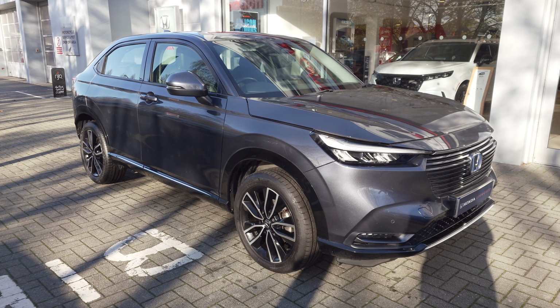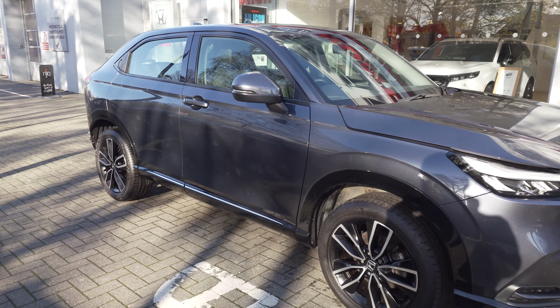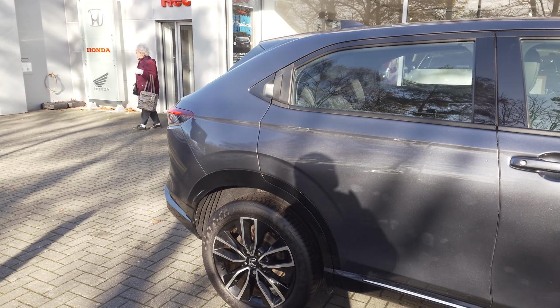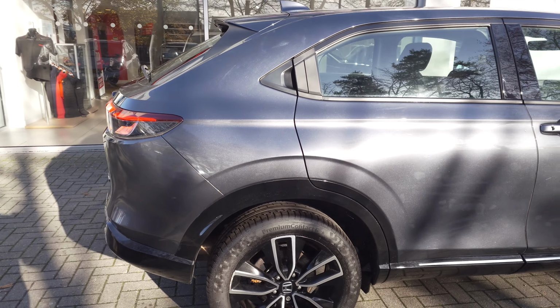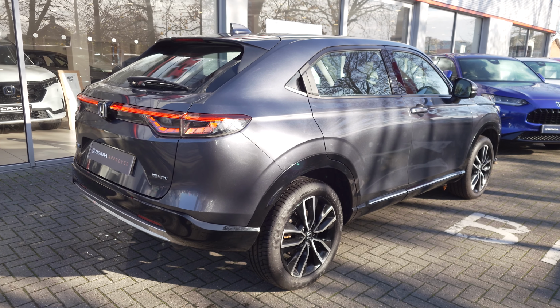Today we're going to be looking around this used Honda HRV. Now this one in particular is in the advanced trim with the 1.5 petrol hybrid automatic powertrain, and it is a one owner from new with just 39,591 miles on the clock.